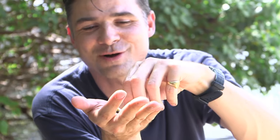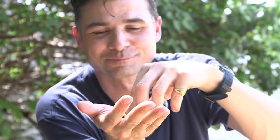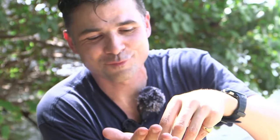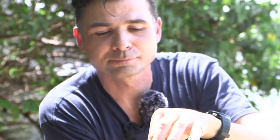Am I allowed to eat these? Very melted. It might be red. Do you get red coral? This is the best. You want one? Which colour would you like, Ellie? Green. There you go. It could be green coral. It could be yellow. Yellow coral. Brown. Get some brown corals around.